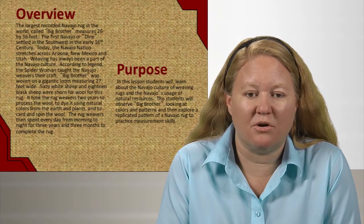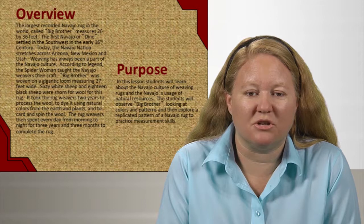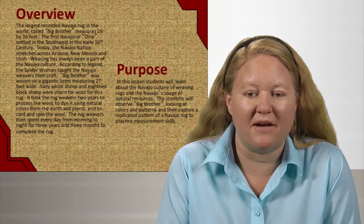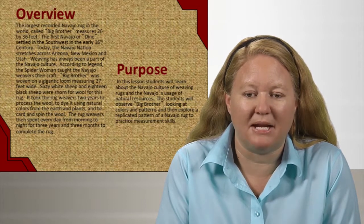The first Navajo, or Dene, settled in the Southwest in the early 16th century. Today, the Navajo Nation stretches across Arizona. In this lesson, students will learn about the Navajo culture of weaving rugs and the Navajo's usage of natural resources. The students will observe the Big Brother, looking at colors and patterns, and then explore a replicated pattern of a Navajo rug to practice measurement skills.